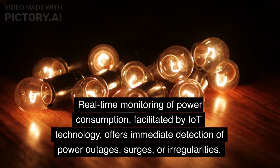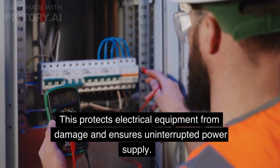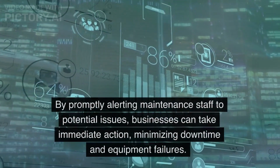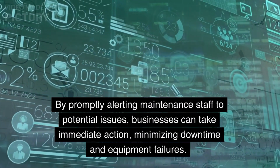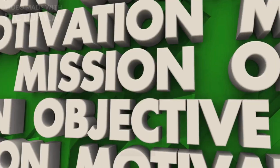Real-time monitoring of power consumption, facilitated by IoT technology, offers immediate detection of power outages, surges, or irregularities. This protects electrical equipment from damage and ensures uninterrupted power supply. By promptly alerting maintenance staff to potential issues, businesses can take immediate action, minimizing downtime and equipment failures.